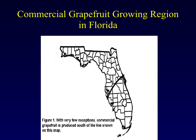In comparison to grapefruit, if you notice, the grapefruit growing region really does start somewhere just south of Tampa Bay and then skirts across the state over toward the southern part of Volusia County and toward Daytona. So grapefruit, this tells us, is much less cold tolerant.